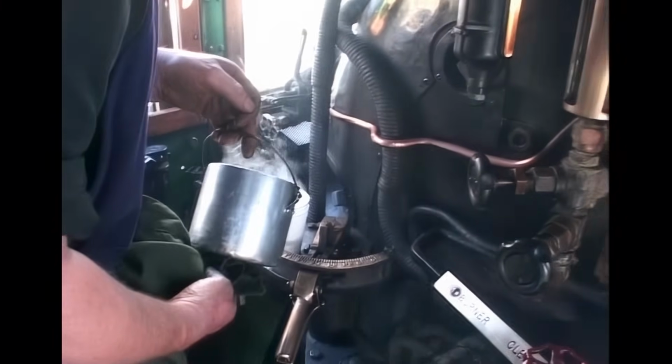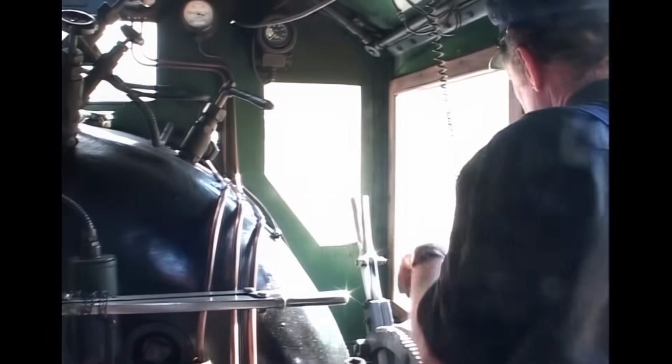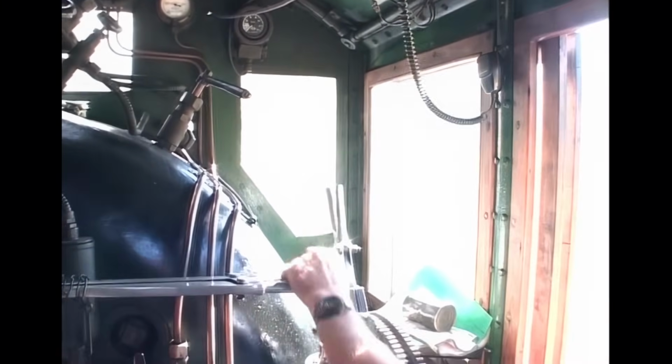Roger, Grant, on our way. Go out aboard.